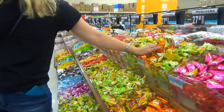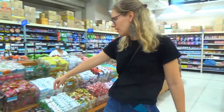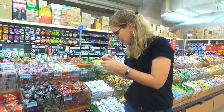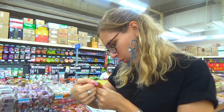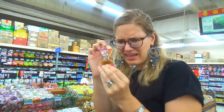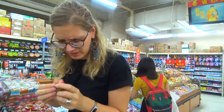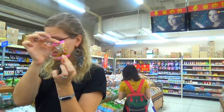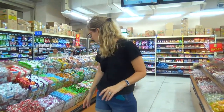So here we have things like egg. We have all kinds of things I am not familiar with. Any idea what any of these are? No. Looks like gelatin or something. Like jelly? Whoa. Oh, there's like a liquid inside? Anybody know what this is? We should ask the lady behind you what she's purchasing.